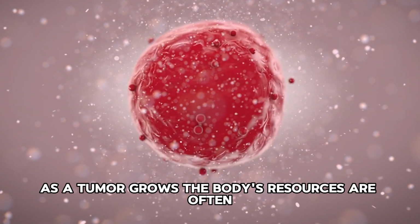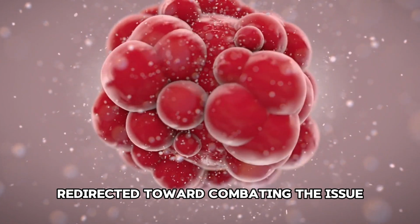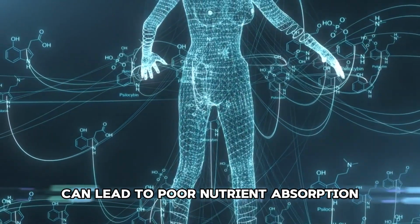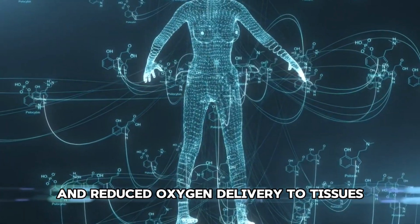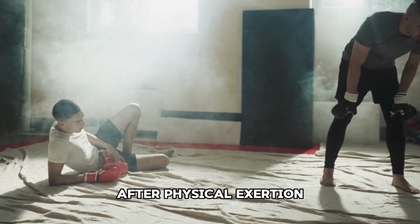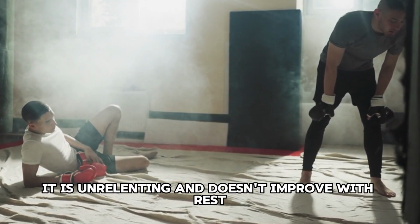As a tumor grows, the body's resources are often redirected toward combating the issue. This diversion of energy, combined with metabolic changes caused by the disease, can lead to poor nutrient absorption and reduced oxygen delivery to tissues, resulting in a constant state of fatigue. This fatigue is not the same as feeling tired after physical exertion. It is unrelenting and doesn't improve with rest.